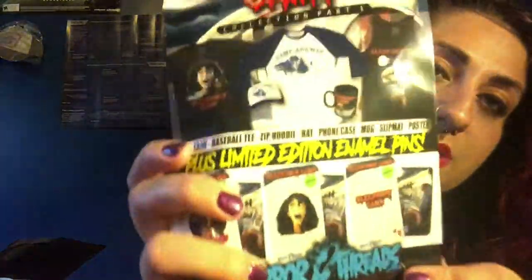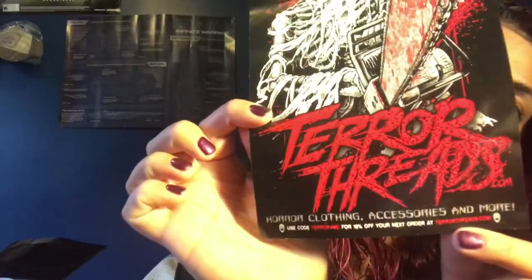Oh, and let's see about the sticker. We're supposed to come with a sticker. There's the insert that comes in every order. So Terra Threads, definitely go check them out.